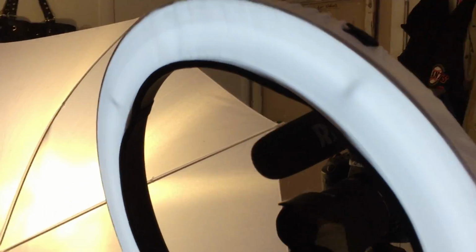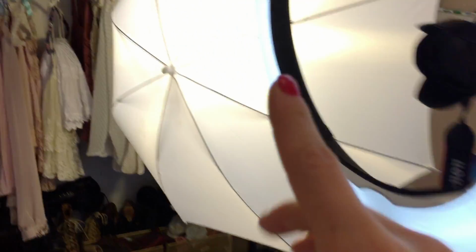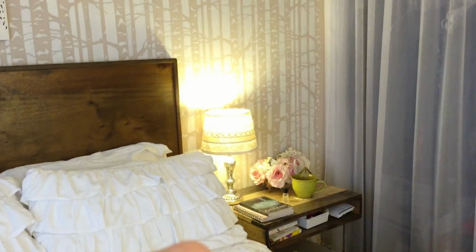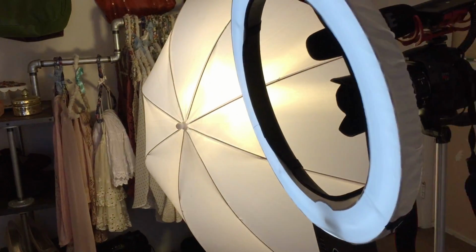One thing that you might notice as well is that these are two different colors of lights. This one comes with a very bright, crisp, clean light, and I really like that, but it does tend to wash me out, and so I put some warmer light bulbs in my umbrella lights. That way it'll give me and my background a little bit more of a yellow tone. That way it warms it up and it doesn't look so white and so harsh. So that's why they're two different colors, and I kind of like that effect.